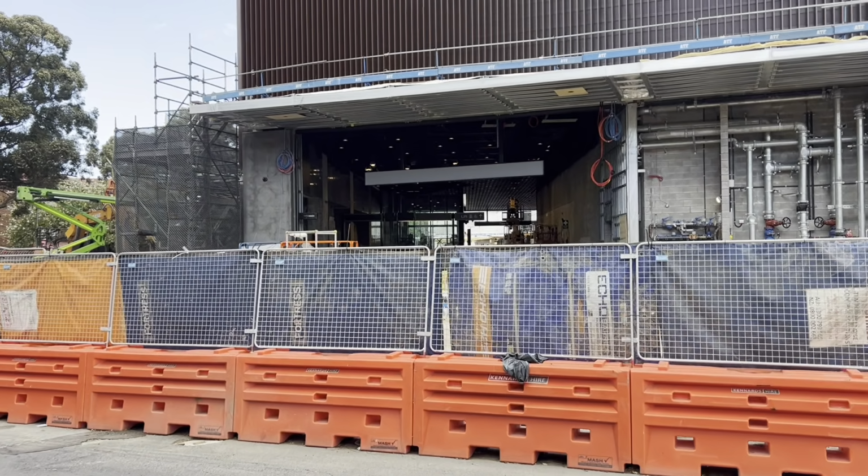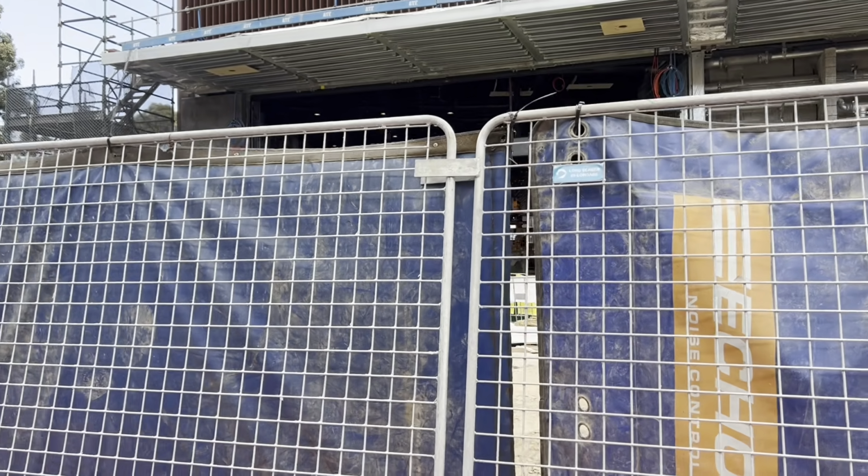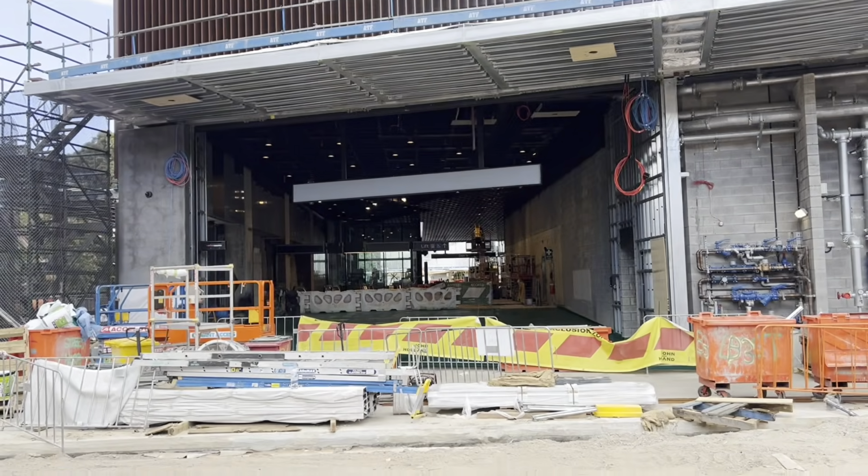Alright, we'll head across. There's actually a bit of a gap in the fence here. Actually, never mind. I'm tall enough to... Yep.